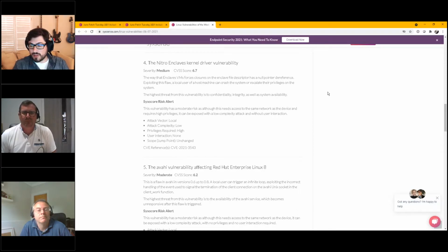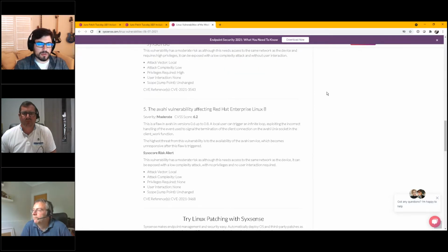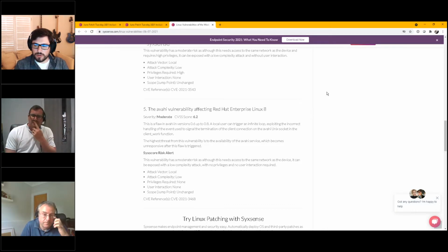The next, or I should say the last vulnerability on my list is the Avahi vulnerability affecting also Red Hat Enterprise Linux 8. This has a vendor severity from Red Hat of moderate and a CVSS score of 6.2. In certain versions, a local user can trigger an infinite loop exploiting the incorrect handling of the event used to signal the termination of the client connection in a certain Unix socket on the client work function. The highest threat from this vulnerability is to the availability of the Avahi service, which becomes unresponsive after the flaw is triggered.